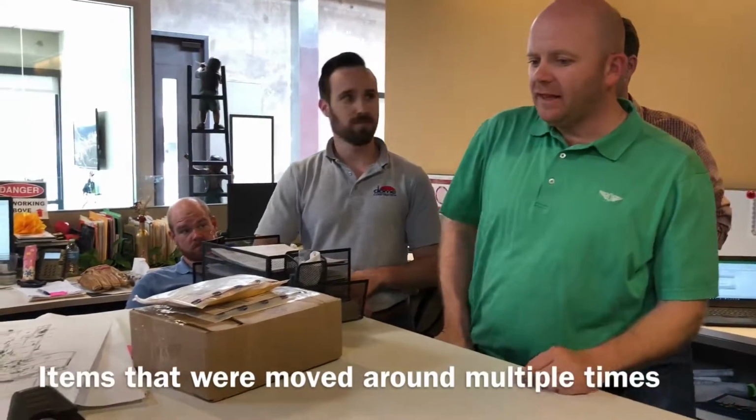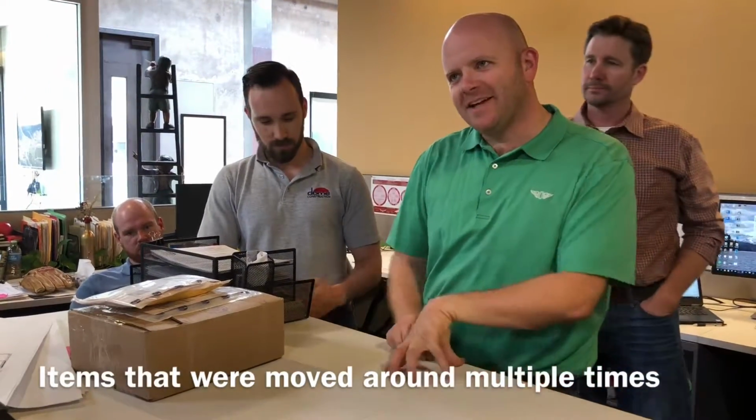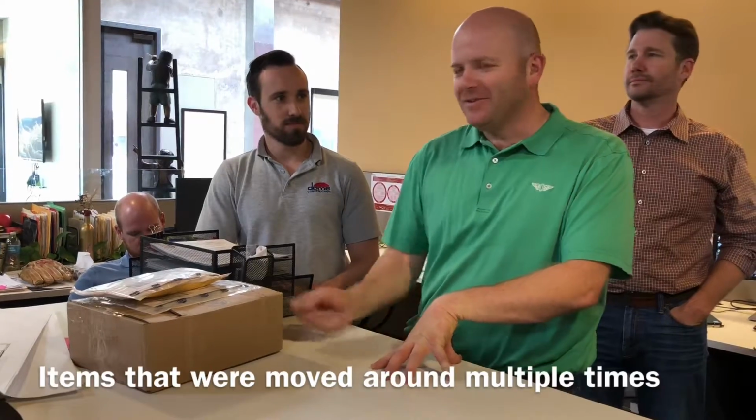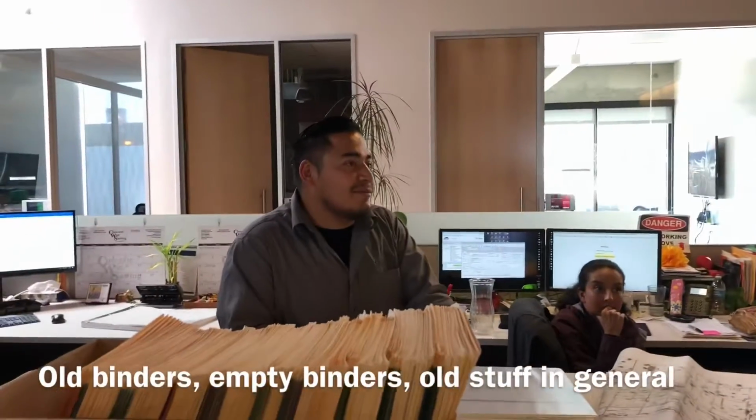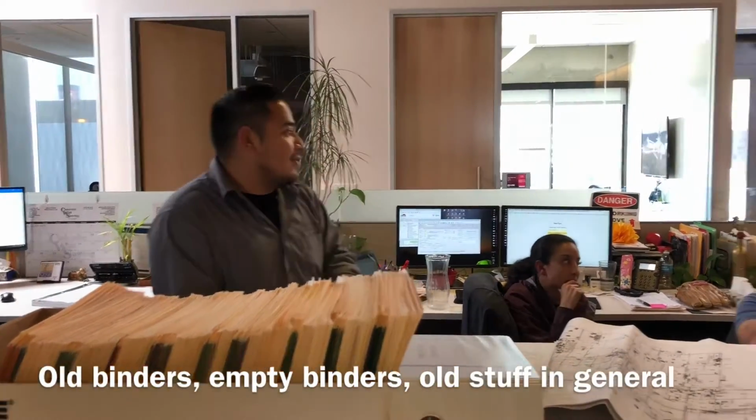I found a lot of stuff that I moved 3 times because I intended to keep it, and then at the end I just threw it away. A lot of old binders. I found some empty stuff in 2008.